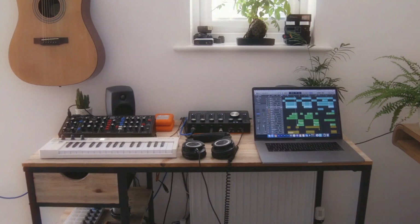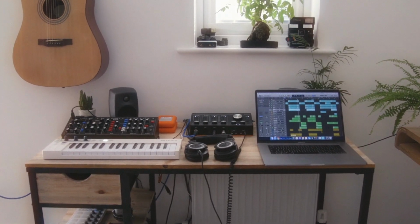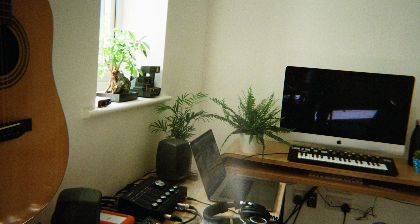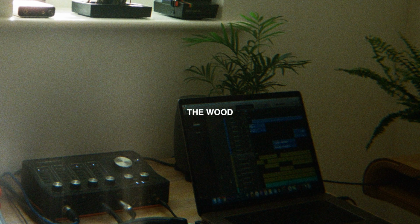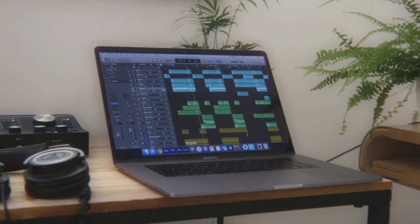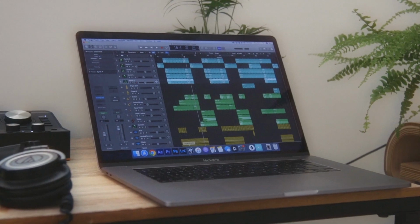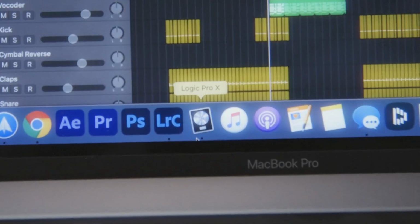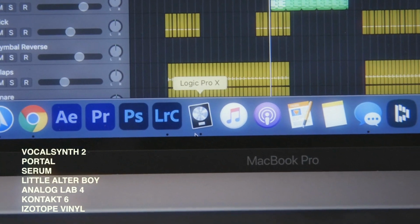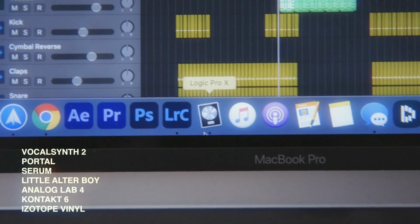Pretty sad. Then this is the other table which my brother helped me build. This is the main table where I do all my music production, and I just heavily vibe out because I really like how the look of the wood goes with the plants. I just think it's a very vibey situation to be in. On here I've got my laptop, which is a MacBook, and I use Logic Pro 10 as my DAW. I'm going to put some cool plugins on the screen that you should get if you use Logic. I mean, I don't really know, but I think these plugins are pretty sick.